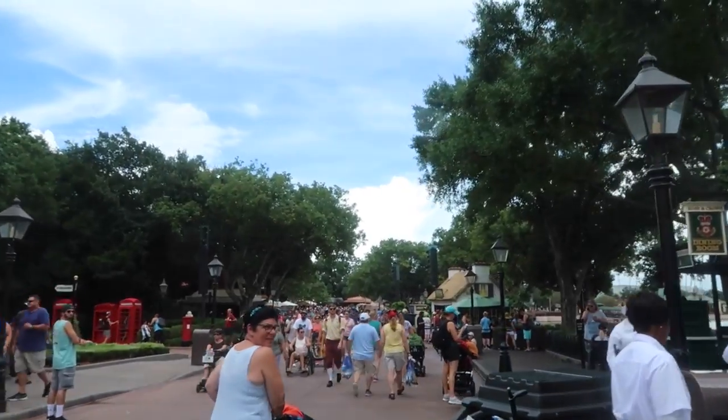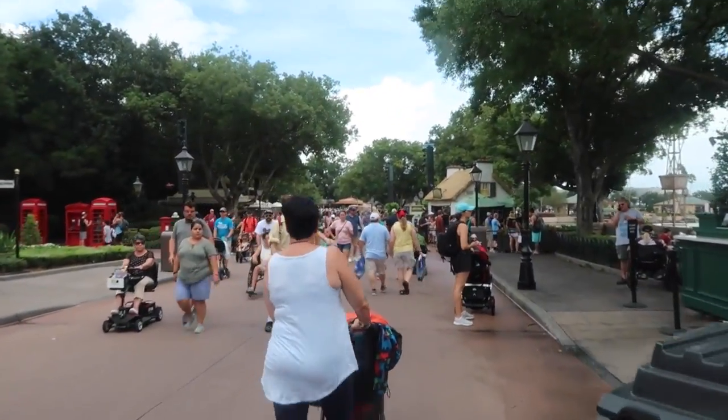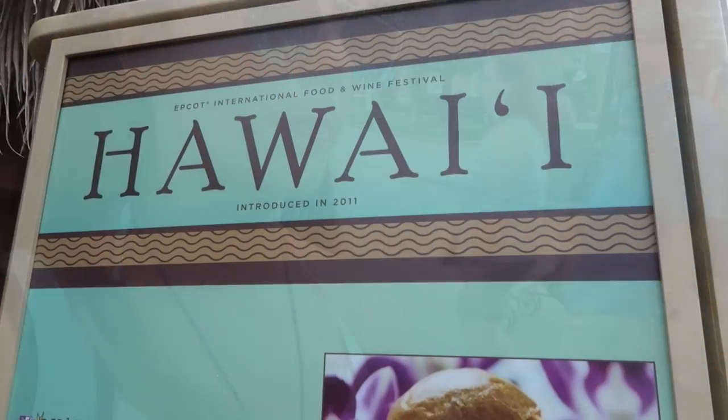I'll take it. All right, looks like the crowds are coming in now. Much more crowded than it was this morning. It's about 2 o'clock, so I don't know if it's the afternoon rush or if people realized the weather wasn't a hurricane, so they decided to come on out. Maybe a little bit of both. Stopping at Hawaii.